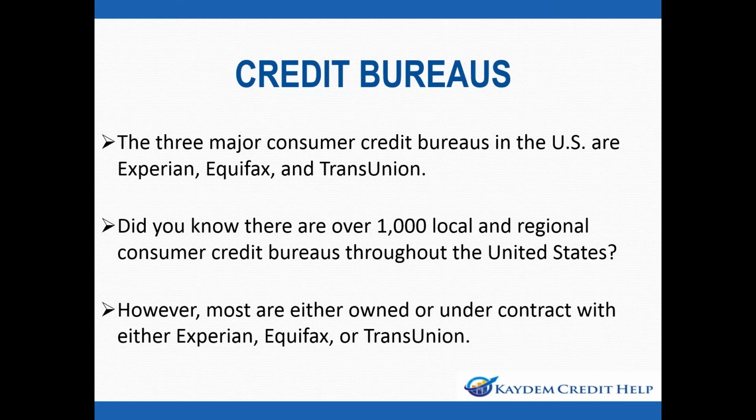Okay, so the three major credit bureaus in the U.S. are going to be Experian, Equifax, and TransUnion. There are a lot of local and regional, over 1,000 different credit bureaus, but all pretty much owned by the big three at some point or another. And so are a lot of the credit monitoring companies. Credit Check Total is owned by Experian. You've got ScoreSense owned by TransUnion. So these are the three major companies that handle everything in the United States.